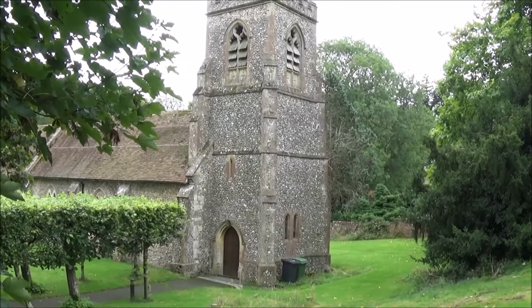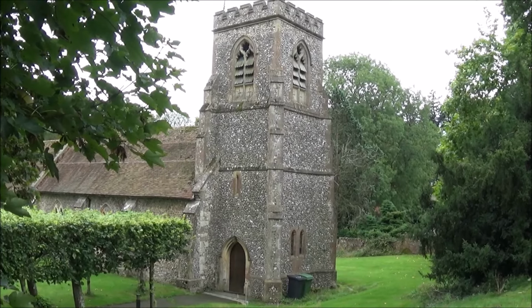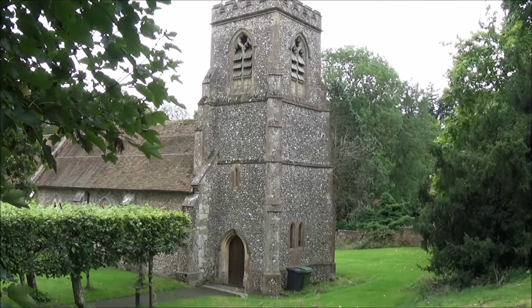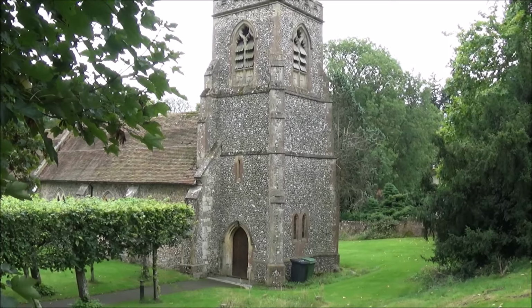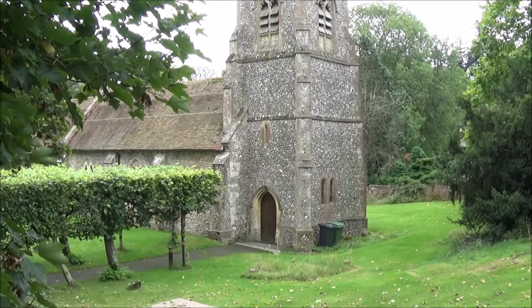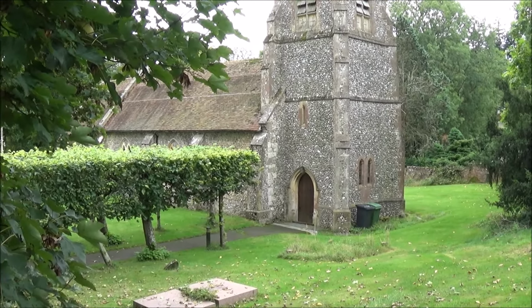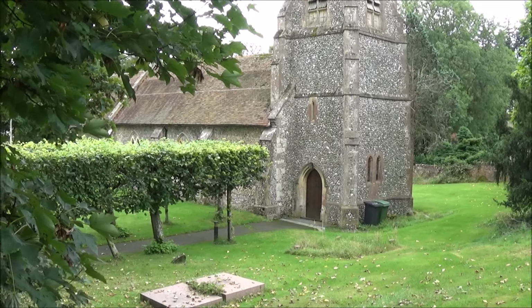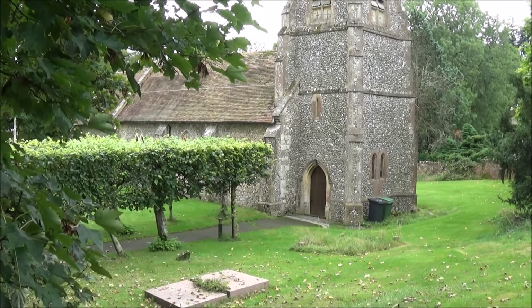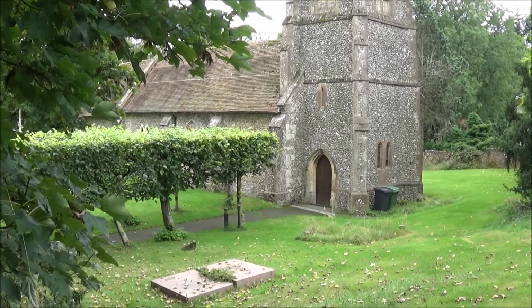This is St Martin's Church. It's a 13th century church, but it's had a lot of 19th century alteration, and it's one of two churches they had in Ellisfield. The first one was All Saints and then St Martin's, but after the Black Death the population fell so low that there was no need for two churches, so All Saints was demolished and has ceased to be.